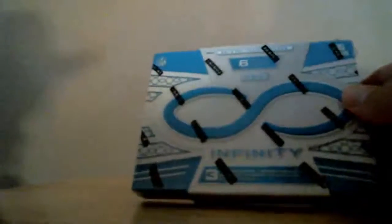So that's it for 2016 Prime Signatures. Next, we'll start with Infinity, which has 6 cards per box, 3 autographs or memorabilia per box, and 1 insert or parallel.